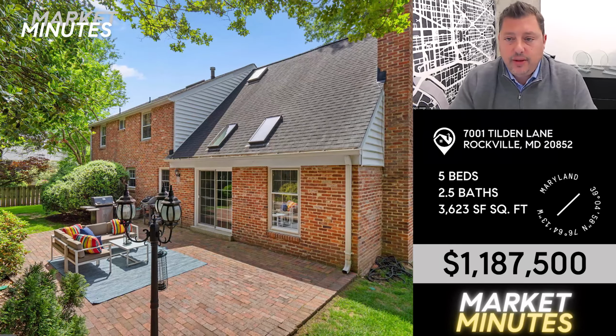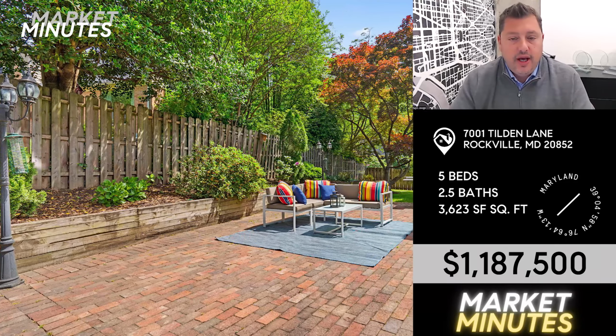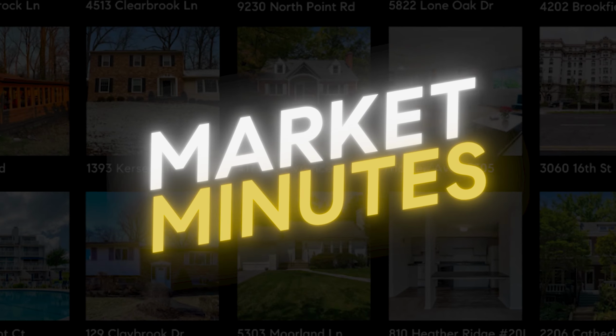I'm a little unsure about these renovations. I kind of feel like I need to see them in person, but Old Farm is always popular and everyone's looking for open space there. For that reason, I'm going to go ahead and call this my hot deal of the week. If you want to check it out, this is right in our area. Reach out. We'd love to help.